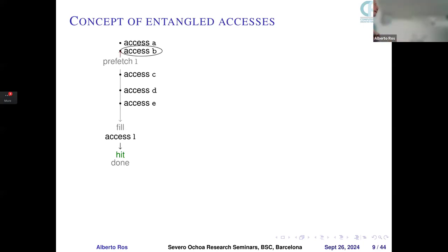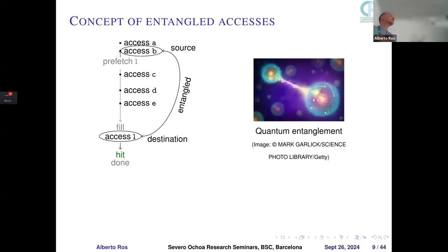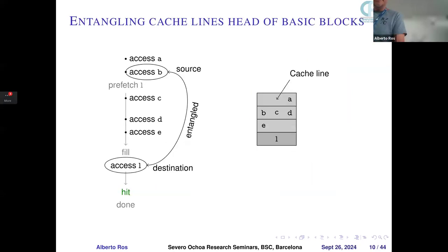So B is the access that should trigger the prefetch to L. If we do that, we entangle. We say the source is B, the destination is L, and these two instructions get entangled. And we have this idea of quantum entanglement as a name for this work. But this is very expensive. You cannot entangle all instructions within a program.